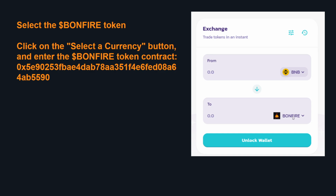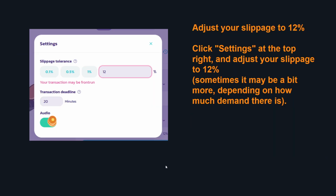And then obviously the ticker is Bonfire. What you're trying to do is swap BNB, like I mentioned, so make sure that's there as well. This unlock wallet button, if you've unlocked your wallet in the top right corner, will be gone because you don't need to unlock your wallet, since you've already done so.